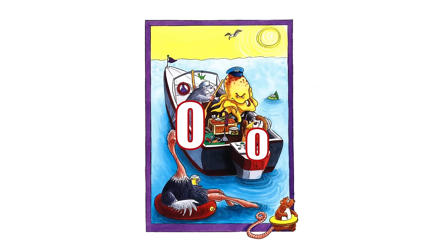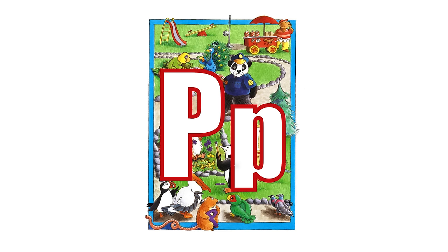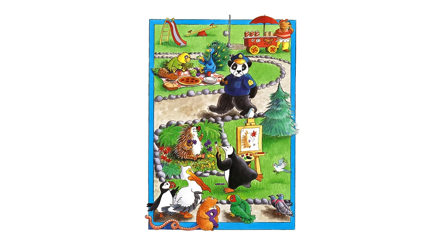The letter O. The letter P. Polly Penguin paints a pretty picture of Patty Porcupine picking purple poppies in the park. Wow, lots of things. See the panda bear policeman with the pipe?